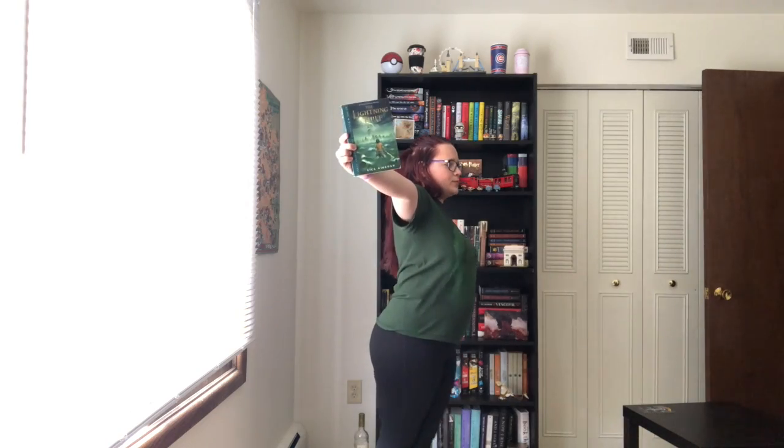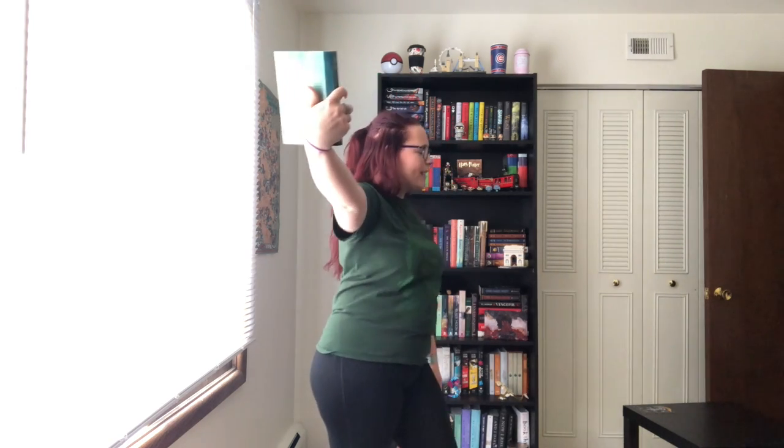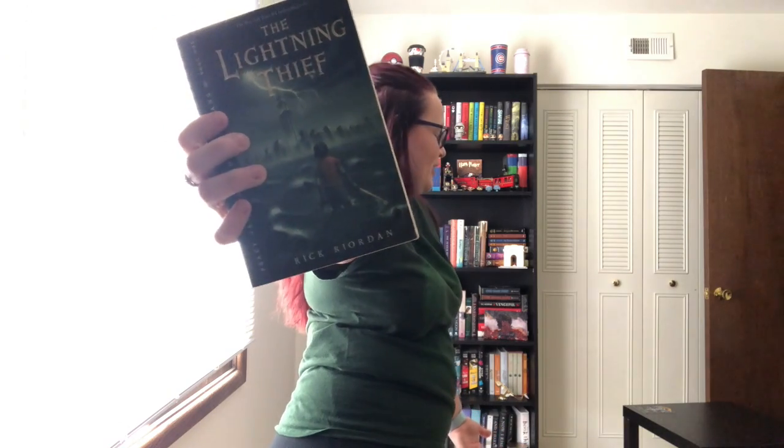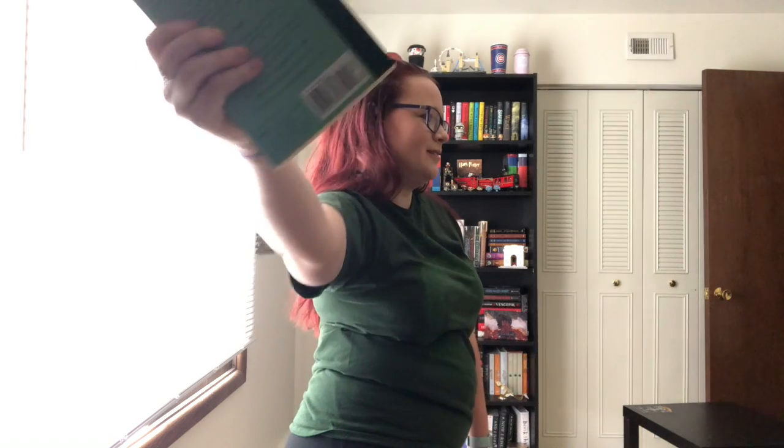Without looking, does the book have a description on the back? So I got The Lightning Thief by Rick Riordan. Is it showing on the back? Okay. I guess I can do that way, just not look. And it's a paperback, so I'm going to assume it has a description on the back. You know what I meant. And it does.